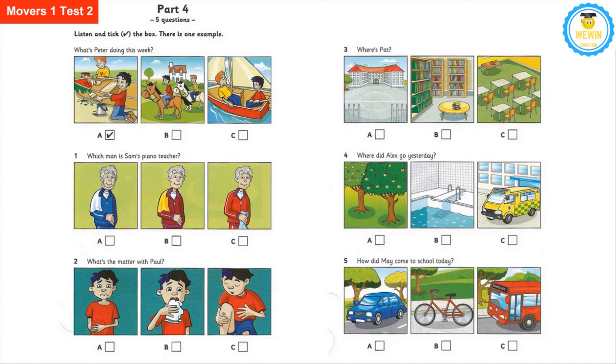Where's Pat? Where's Pat? I don't know. She's not here in the classroom. Oh, there. Look, I can see her. Where is she then? In the playground. She's standing outside the library window. Oh, yes.